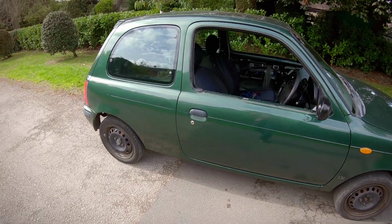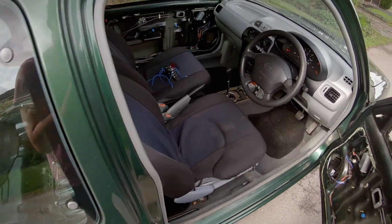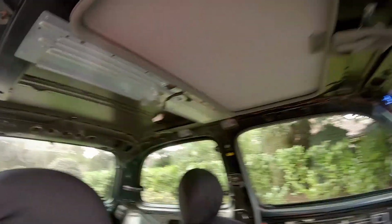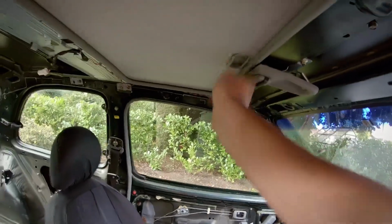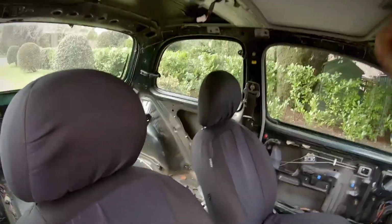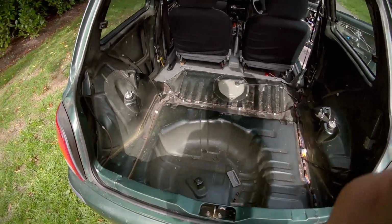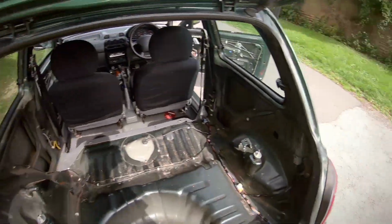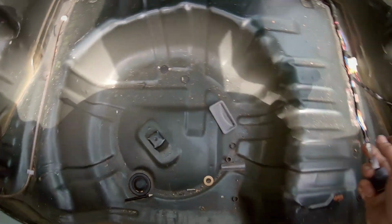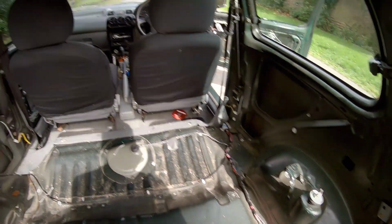A few of you with a keen eye will have noticed the door cards are no longer there. If I just show you quickly inside, it's already been completely stripped out, and when I say completely, bar the sunroof, which may I add is still functioning. It's been completely stripped out on the inside. We've got rid of any unnecessary weight, including down to silly little things like we're only running one boot strut, because race car. So it's just as stripped as it can be. Yeah, it's pretty damn stripped.